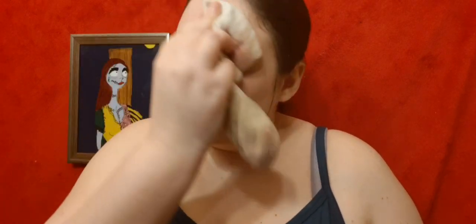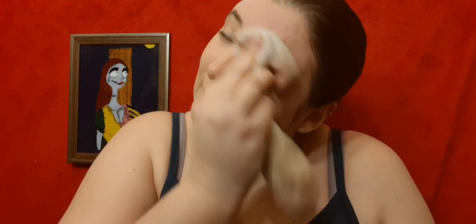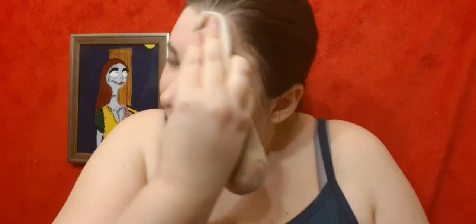Okay. I love my skin the way it is, but my nose, oh my god. It's a pain in the ass. Maybe I could put extra of this on my nose. Maybe that would help. That's a good idea. Okay. Make sure it is all off, because I need to make sure it is. Okay.